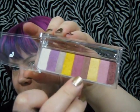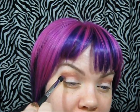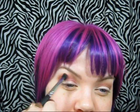Now I'm going to take this one. It's kind of a raspberry color, pretty much in the middle of the palette. I think it is exactly the dead center color. Yes, it is. Okay, so I'm going to pick some of that up on my same blending brush and apply that over the other shade. The other shade is more like a reddish plum brown, whereas this one is definitely what I would call a raspberry kind of a color. And it just makes that kind of a raspberry browny pink.